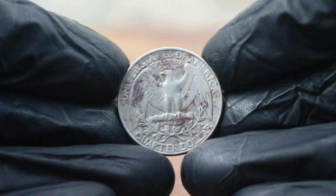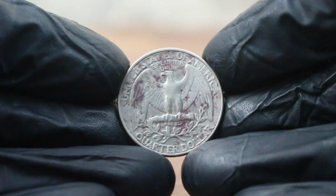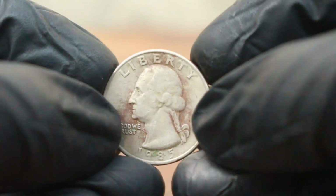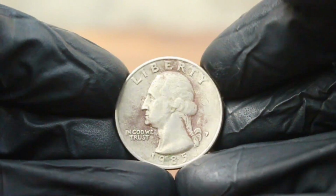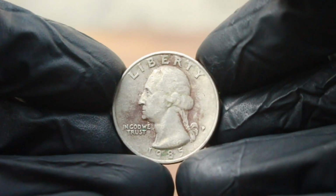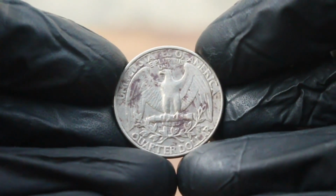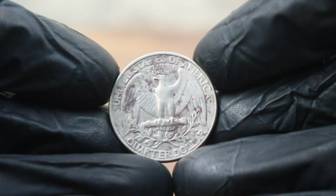What sets the 1985 P Mint Mark quarter apart is partly its mintage and partly the unique condition known as color shedding or toning damage. The 1985 Philadelphia Mint produced roughly 274 million quarters, making it a common year in terms of sheer volume. However, what makes this particular coin rare is the color damage it sustained, a phenomenon where the coin's original copper-nickel-clad surface begins to flake or peel, exposing the underlying core metal.